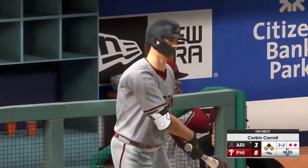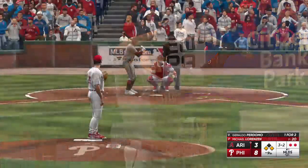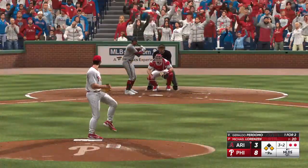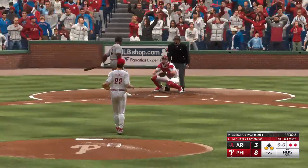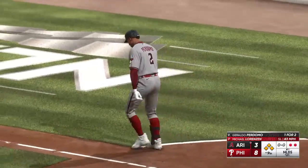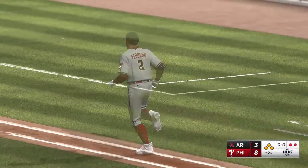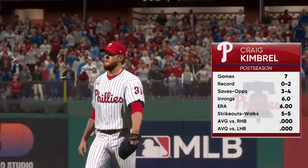Corbin Carroll in the on-deck circle. Three balls, 2 strikes the count. The 3-2 is off the outside edge, and that is ball 4. Second walk of the game for him, and he's been really patient at the plate. A game plan that he's sticking to. He's just not going outside of what he's looking for up there.